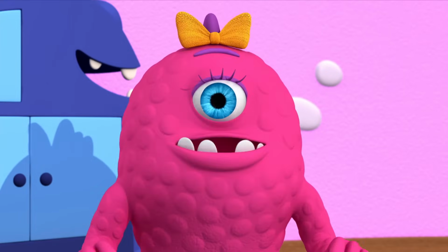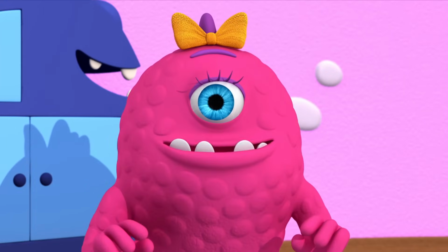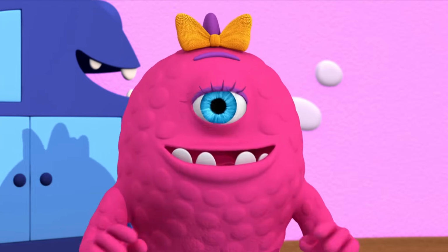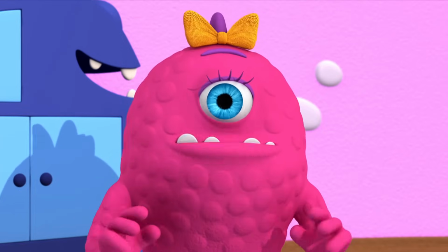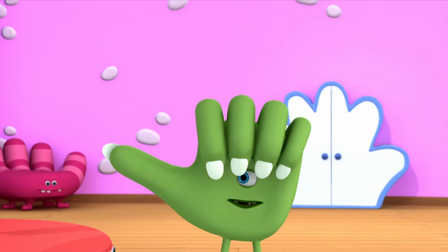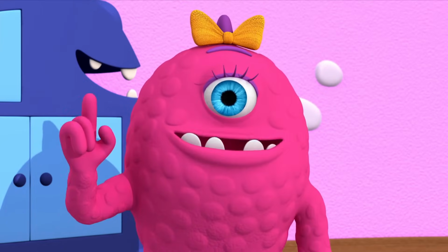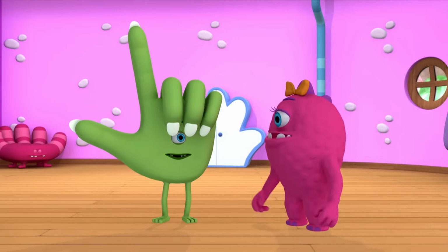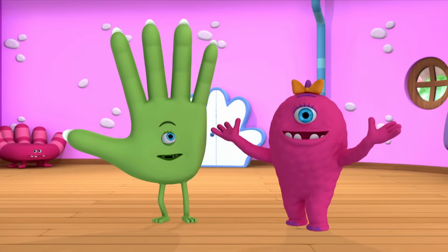Great! Now, let's use the five fingers on your hand to figure out how many nail polish colors we need to get. Altogether, we need five colors, and we already have two colors, so put up two fingers. You too, Miss Hand Monster. Now lift the rest of your fingers up one at a time, and we'll count them together. Go! One, two, three. Three!